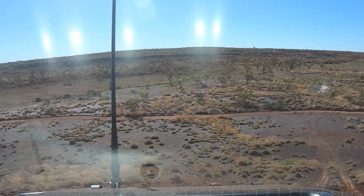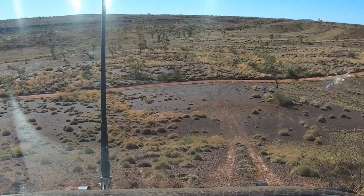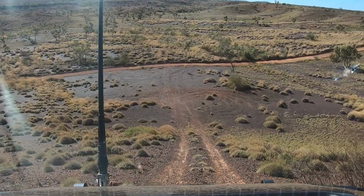Okay, now time to come off of our little crown. That's very steep. It is very steep.